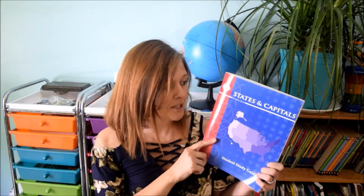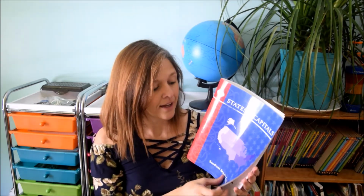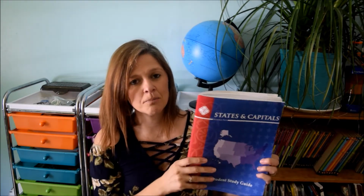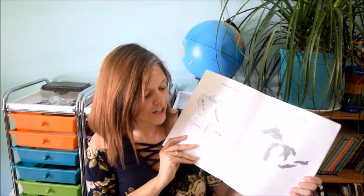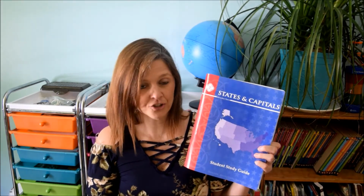Also, what we're going to be doing this year is States and Capitals from Memoria Press. I'm going to be using this with both of the boys, and so we're pretty excited about that. We have flashcards and additional books to go with this as well. But I think it's just perfect as far as teaching them the basics with their states and capitals, and it also teaches them a little information about each of the states that they do cover. So this is what we're going to be using for geography this year.